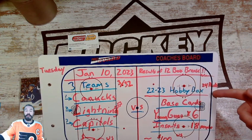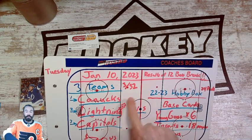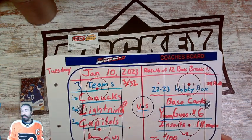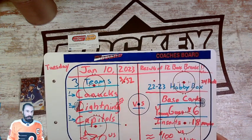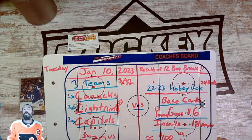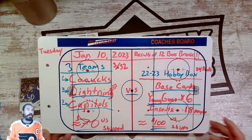Let's see here. The ratio for us, there's 32 teams in the league. We pick 3. So here's our ratio. It's about a 1 in 10 packs, roughly, we could be seeing something. So that's kind of the ratio I kept in my head when I was watching. We didn't win, we didn't quite lose, but I'm going to compare it to this over here.